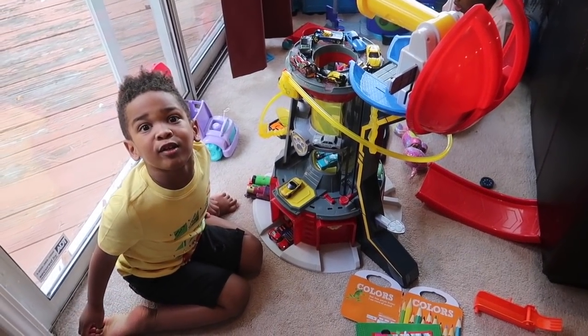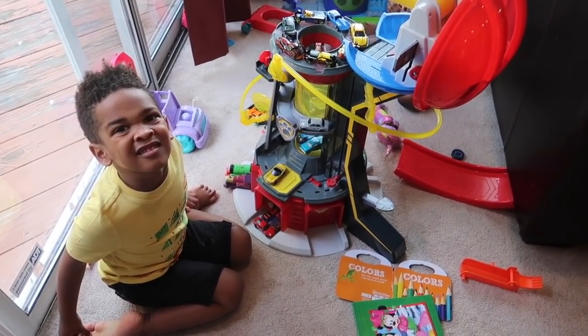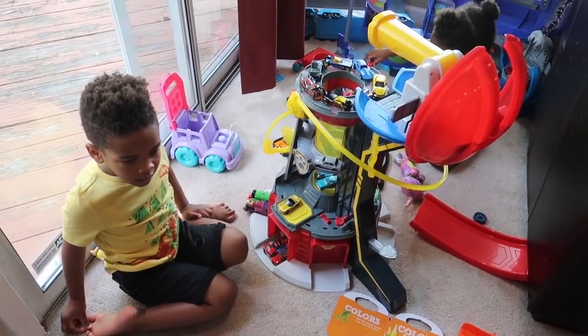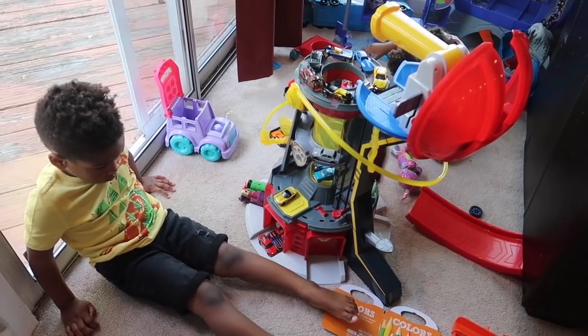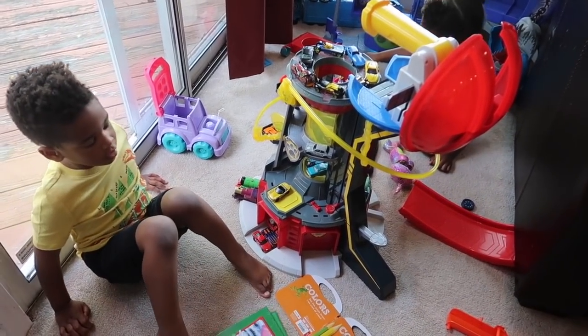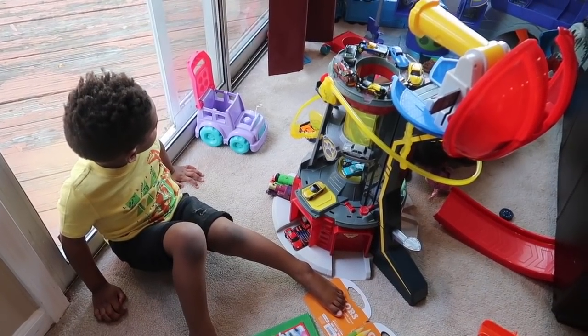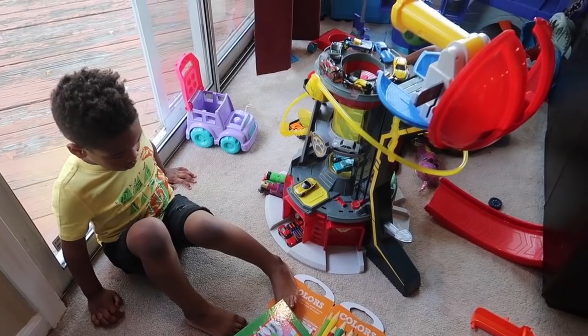Yeah, we need Hot Wheels City. You need Hot Wheels City? But you already have a track, you still need Hot Wheels City? You have a shark and you have a dinosaur, you guys still need Hot Wheels City? Yeah. Man, we gotta ask Santa Claus to see if he can bring it. But I need it to come in the mail. You want it to come in the mail instead, but what about if Santa Claus brings it? Okay, cool. We'll make a list.